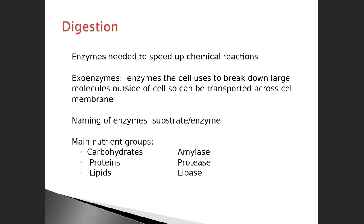So when we talk about carbohydrates, we typically say carbohydrates are broken down generally by the enzyme amylase, right? Proteins are generally broken down by the enzyme we call protease, and lipids are broken down by the enzymes we call lipases, right? But it's much more complicated than that. Every enzyme is specific to one substrate or one nutrient.